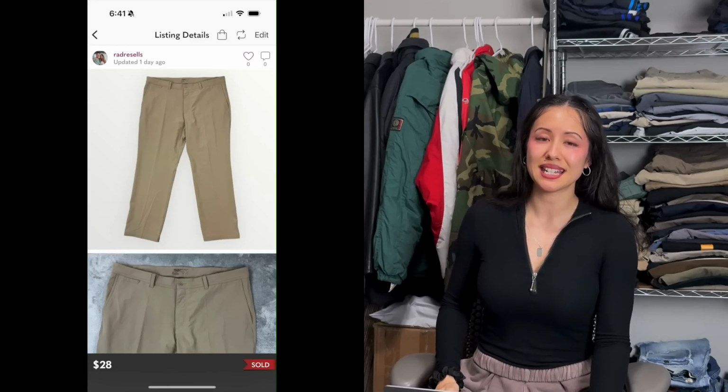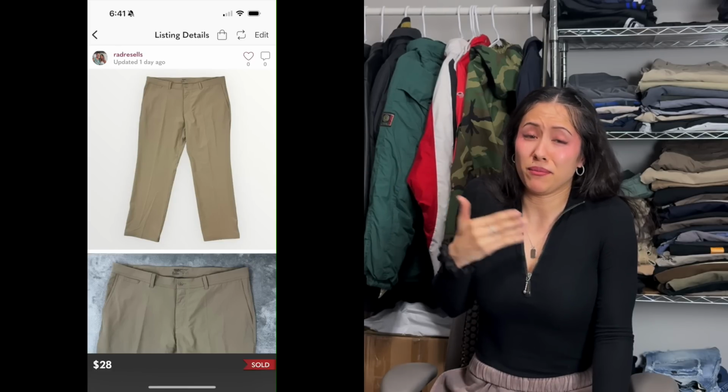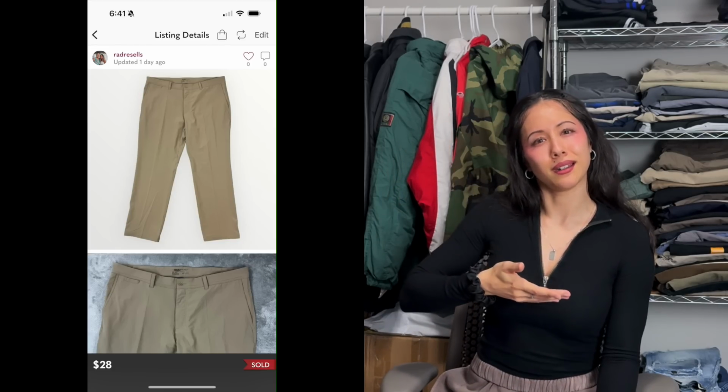First up, we got a pair of Nike golf pants in tan. I'm not really sure how it sold for $28. I'm actually surprised. Should have been like 22 or something, but I'll take the 28. It was a nice pair of pants, you know, but they're kind of plain, not even a pattern on it, and just a pair of Nike golf pants, which have decreased in value and sell-through rate for us at least.